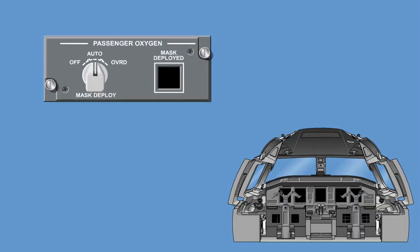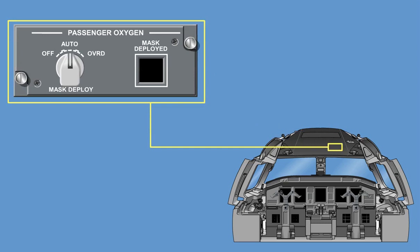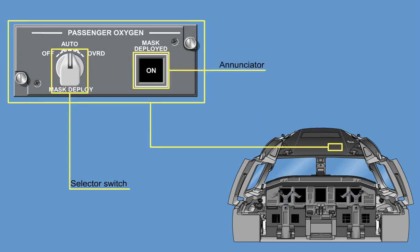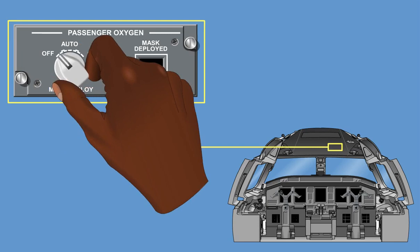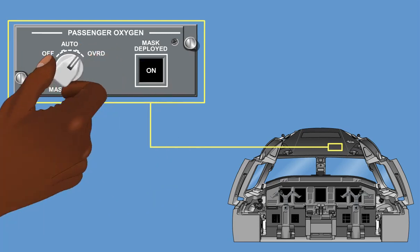The passenger oxygen system flight deck interface is located on the passenger oxygen control panel. The switch controls automatic or manual operation of the system, and an annunciator indicates when the masks are deployed. The selector switch has 3 positions: off, auto, and override. To avoid human error when moving the switch out of the auto position, it has to be pulled out and then turned to either off or override position.